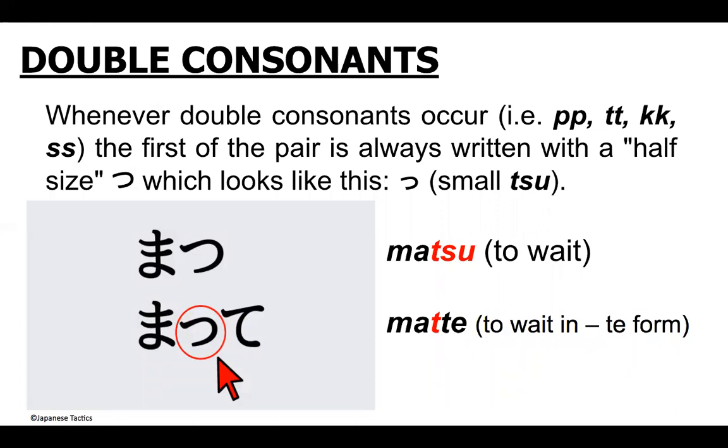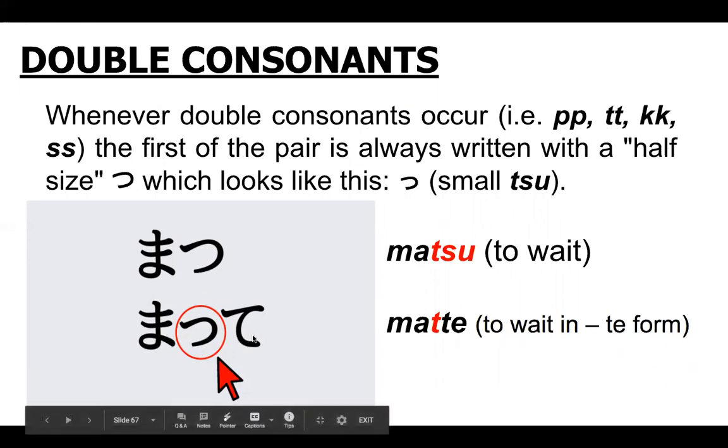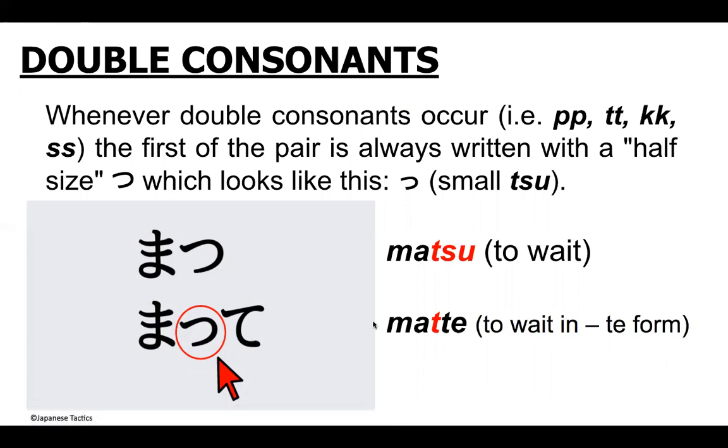Additionally, we also have double consonants in hiragana. Whenever double consonants occur, just like double P, T, K, and S, the first of the pair is always written with a half-sized tsu, which looks like this one, small tsu. For example, the word matsu. If you notice, this is using the regular sizes of the characters ma and tsu, meaning to wait. On the second example, you notice that the size of the character tsu is turned into smaller, ma, small tsu, and the character te. If you're going to read that one, that is matte, which is the te form of the word matsu, which is to wait.